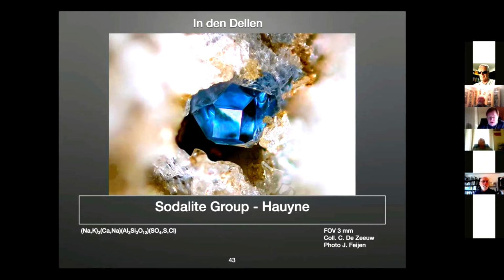You can see the isometric structure. It's clearly visible here. That's this face. So this is characteristic, or decisive, for the sodalite group. And I'll come to some more varieties of this group later, and I'll tell you a bit more. But this is a very, very rarely developed crystal.